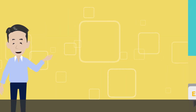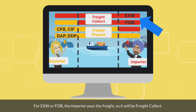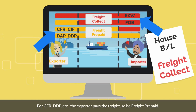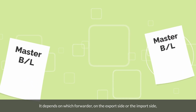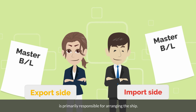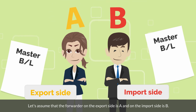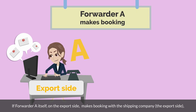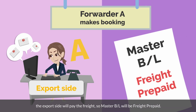This is the point. Let's talk about Freight Prepaid and Collect in House BL again. For ex works or FOB, the importer pays the freight, so it will be Freight Collect. For CFR, DDP, etc., the exporter pays the freight, so it will be Freight Prepaid. For Master BL, it depends on which forwarder, on the export side or the import side, is primarily responsible for arranging the ship. Let's assume that the forwarder on the export side is A and on the import side is B. If forwarder A, on the export side, makes the booking with the shipping company, the export side will pay the freight, so Master BL will be Freight Prepaid.